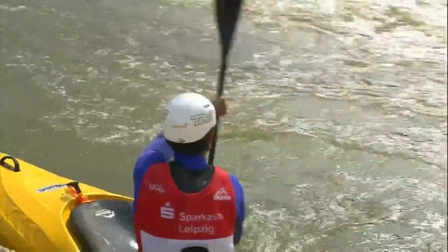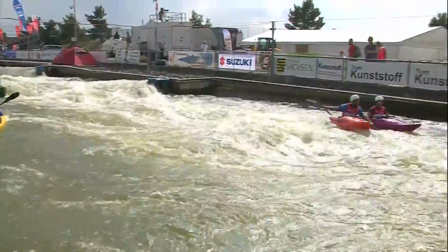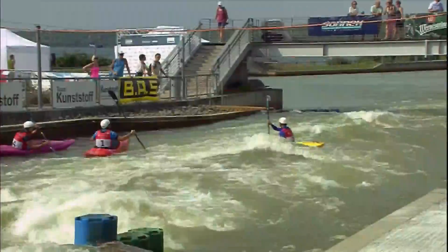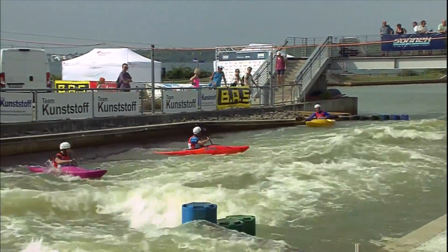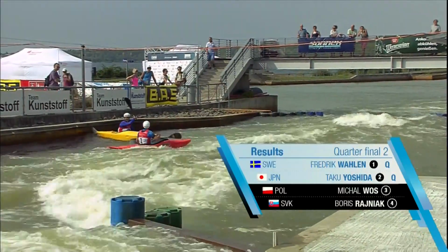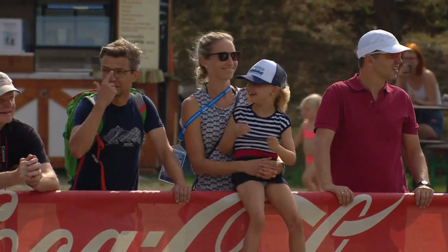And just waiting for who gets given the second place. But I think that's Frederik Valen of Sweden. Certainly a great little sneak through there on the final upstream gate there that, well, he was pretty much out of the race until the final upstream, and Yoshida of Japan just sneaks in and out and takes the win and goes through into the semi-finals. There we go. It is Frederik Valen of Sweden who is alongside Taku Yoshida. Those two qualify through into the semi-final.